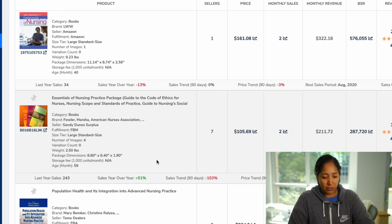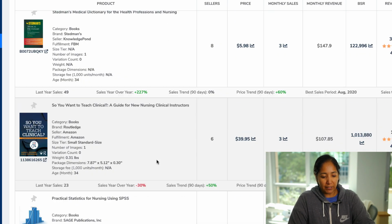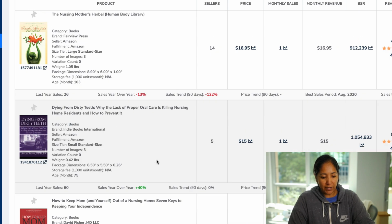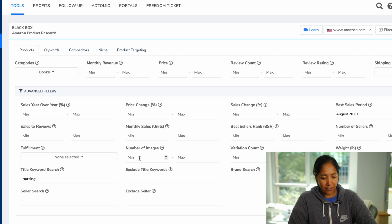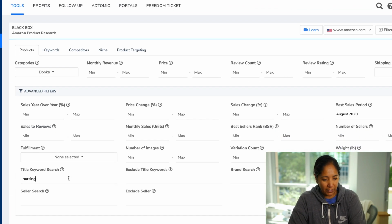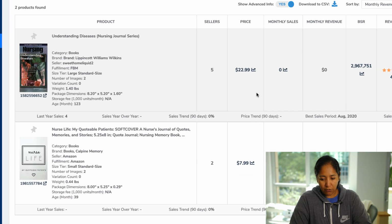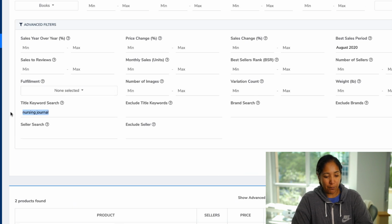Same thing with teachers. We could pop teachers in there, and when we pop teachers, we'll see probably a lot of journals and stuff. So let's take a look and see if that happens. If I don't find any for nursing, here's the Nursing Mother's Herbal Body Library, whatever that is. And let's keep going and see if we see anything else. Maybe we'll put journal on this one, see what we can find. Nursing journal. All right, and here we go. There's two right here. Neither of them made any sales, so maybe I'm completely wrong about that, but I don't think so. I would take more time to plug more words like that in there.